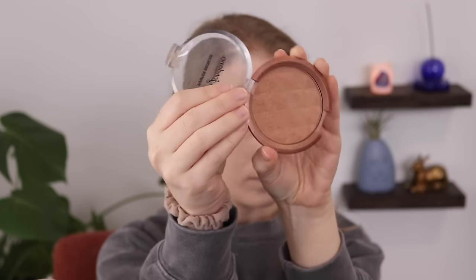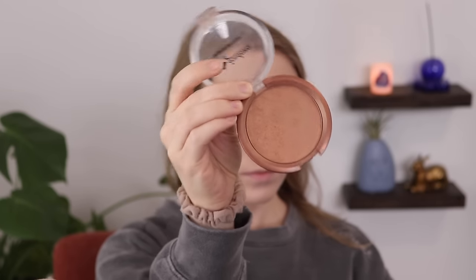If you look up close, you do see little shimmer particles, so it's not a matte bronzer, but in this particular bronzer, it doesn't really bother me because I feel like once it's on my skin, I don't really see any glitter particles sitting on my skin, and I really like the tone of this bronzer. It has kind of like a reddish undertone.